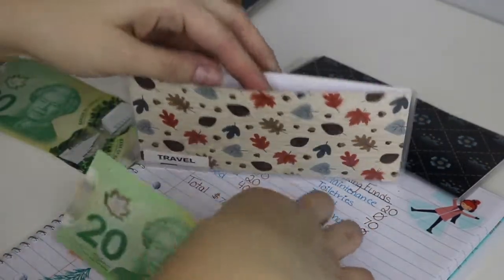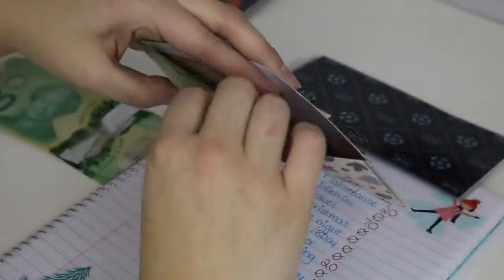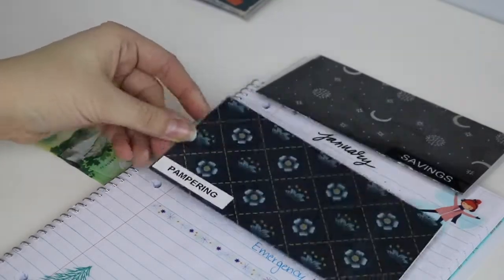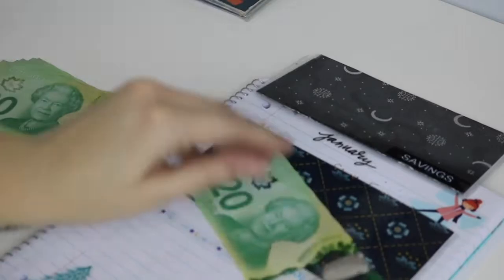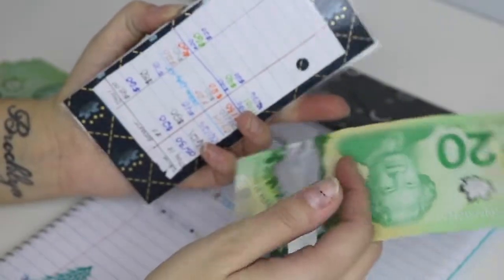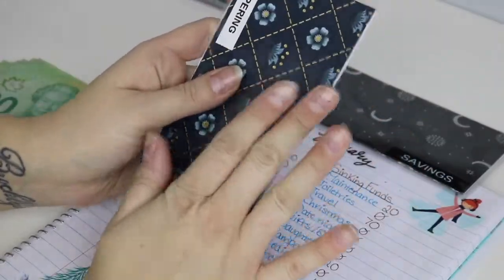Hopefully that makes sense. So 70 is going in there. And that one's done. Next up is pampering, and pampering is getting $20. I do have 20 in there already, so I'll have 40. I definitely need to get my nails done, especially since we're going away on vacay soon, which is really exciting.